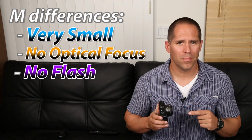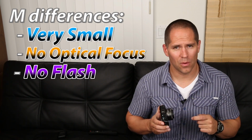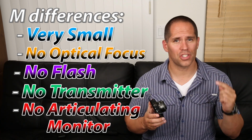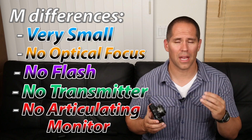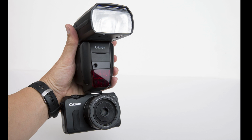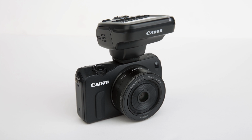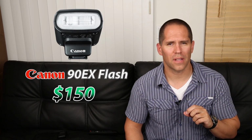Another thing is that the M lacks a built-in flash. And with that built-in flash, it also lacks the off-camera flash transmitter that's built into the T3i and the T4i. So no flash systems, but you will notice it does have a hot shoe mount, and it is compatible with the full lineup of Canon speedlights, from the 600 to the 580, the 430, the 380, the 270, the STE3, the STE2. It works with all of these flash systems. There is also a new little accessory flash you can get for it.